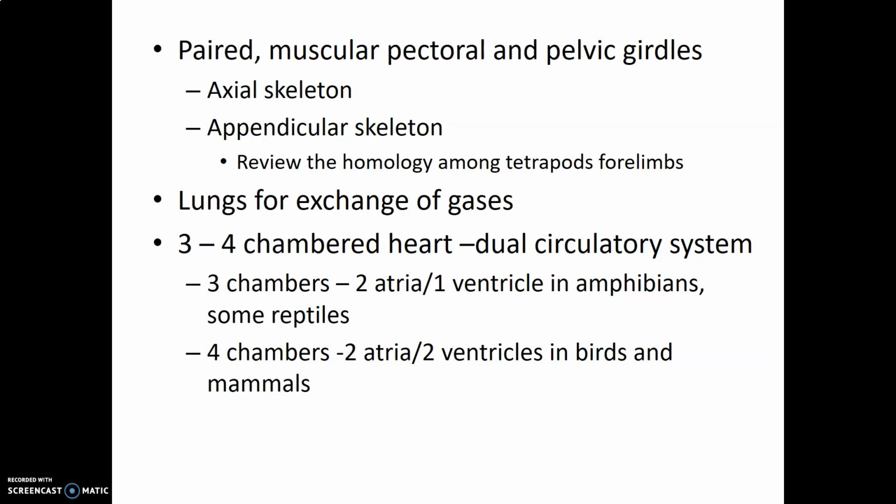Tetrapods have lungs for the exchange of gases, and recall that this required some alteration through the evolutionary process of our hearts. The hearts of tetrapods have 3 chambers or 4 chambers. The 3-chambered hearts found in amphibians and some reptiles include 2 atria and 1 ventricle. The 4-chambered heart of birds and mammals includes 2 atria and 2 ventricles. Remember that the 3 or 4-chambered heart is part of the dual circulatory system, where blood exits the heart twice on a complete route through the circulatory system, once headed to the body and then a second time headed to the lungs.